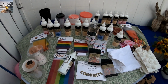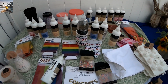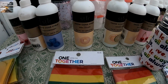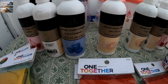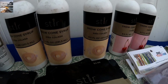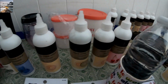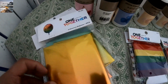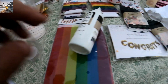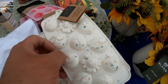Okay guys, now let me show you what I found in this beautiful day. Look, we have so many things right here. I cannot believe it, but we got it. We got a lot of bottles of syrup with different flavors. Like piña colada, we got cherry, and we got some more right here too. Balloons, we got some snow cone cups, we got some sprinkles, and we have some candy molds.